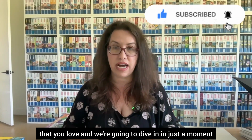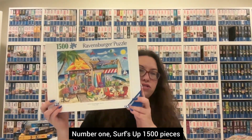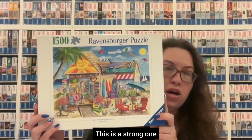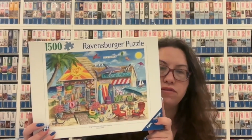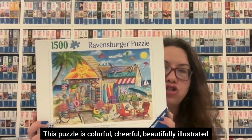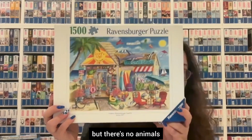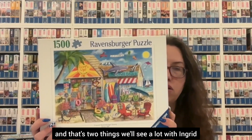And we're going to dive in just a moment. Number 1, Surf's Up, 1500 pieces, from 2025. This is a strong one of the newest puzzles of 2025, 1500 pieces, delightful, and it's titled Surf's Up. This puzzle is colorful, cheerful, beautifully illustrated, everything you'd expect from Ingrid Slyder, but there are no animals and it's not about Christmas, and those are two things we'll see a lot with Ingrid.